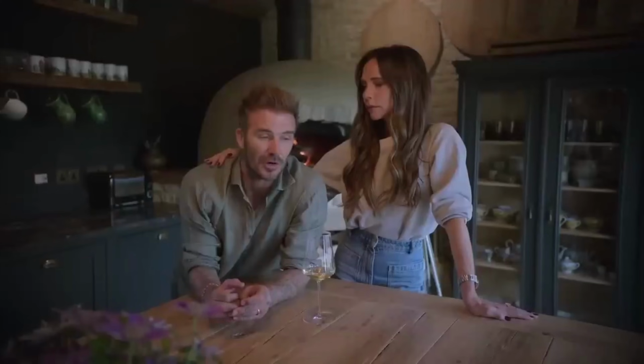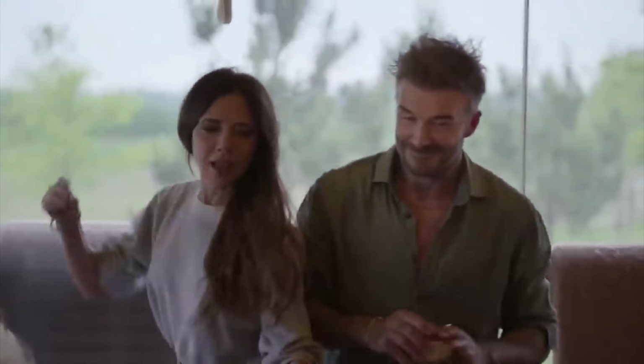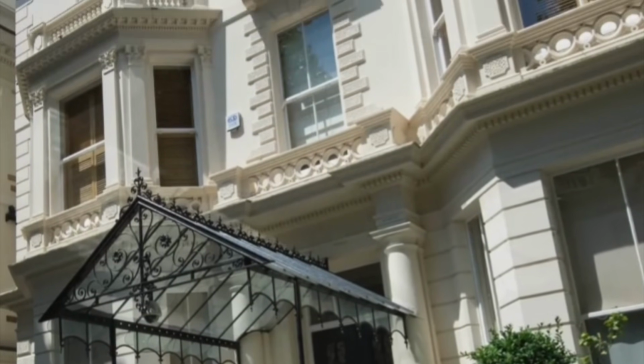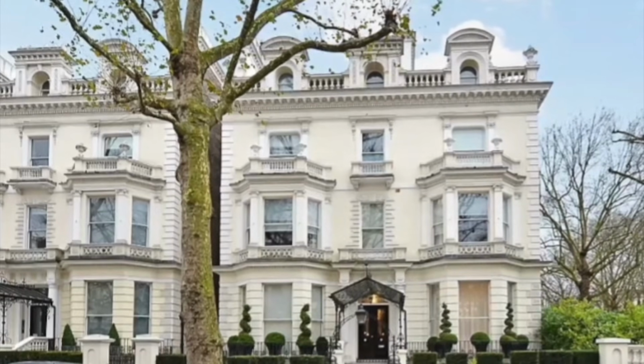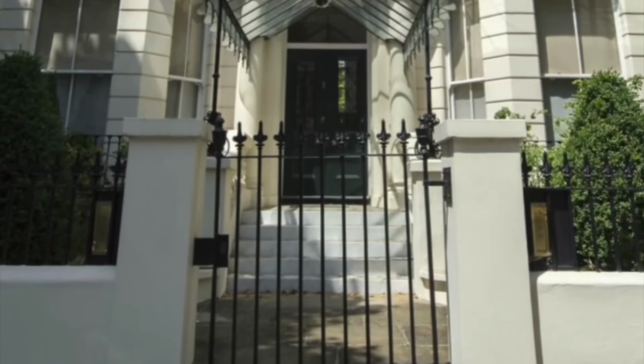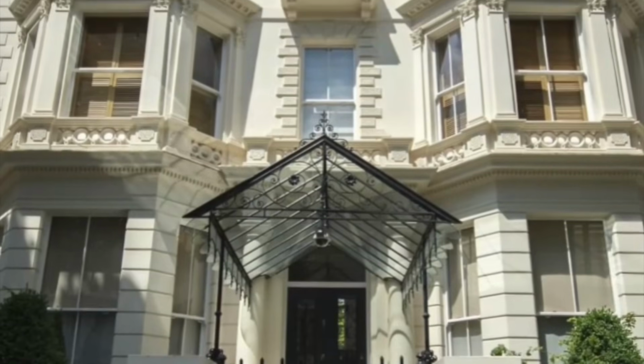David and Victoria Beckham are a family that's never short of luxurious places. Still, their permanent residence in London, located in the exclusive area of Holland Park, is unique. Not only is this home jaw-dropping, but it's also rightly suited for the family's needs. Join us as we give you a virtual experience of the Beckham house.